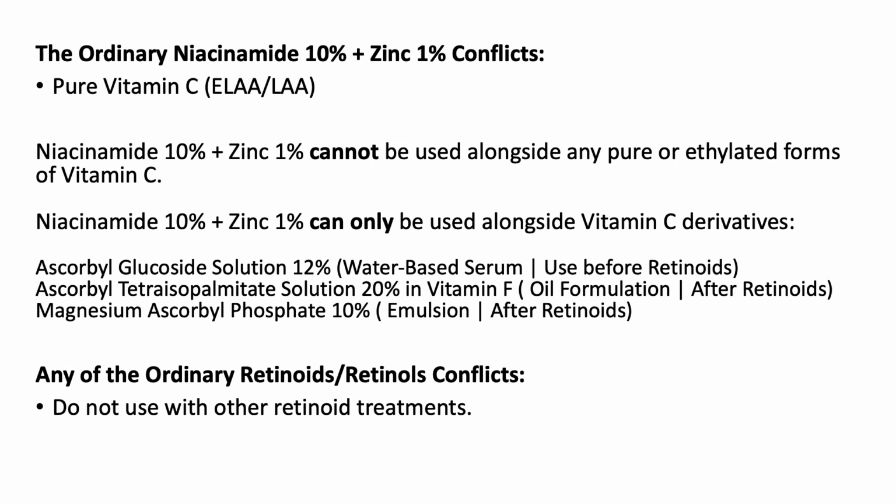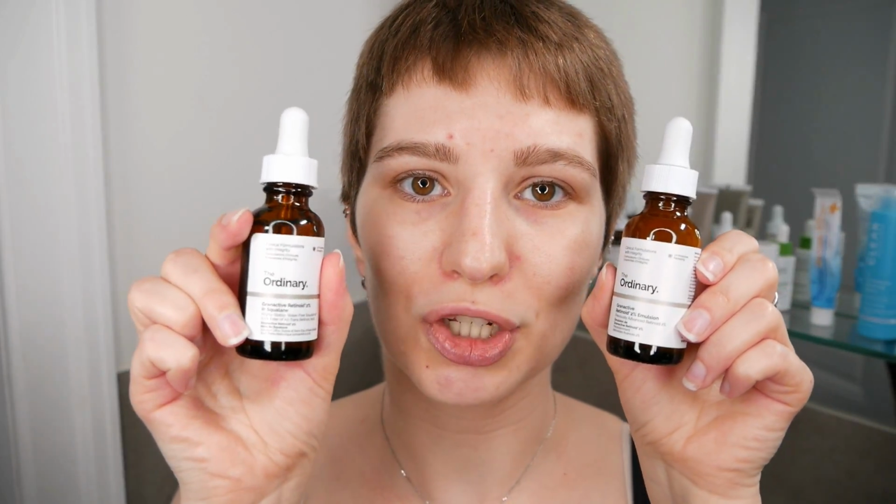If you have the other vitamin C products from The Ordinary line, then please do not use them in the same routine. And now with The Ordinary retinoids, the only conflict that they have is that it's not recommended to use any other retinoids in the same routine. For example, if you have the Granactive Retinoid in emulsion and you have the Granactive Retinoid in squalane, don't use those 2 in the same routine. Just stick with one, that's enough.